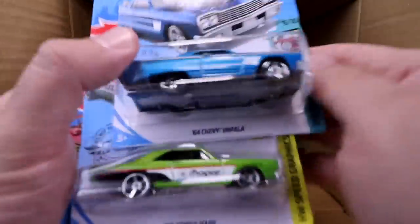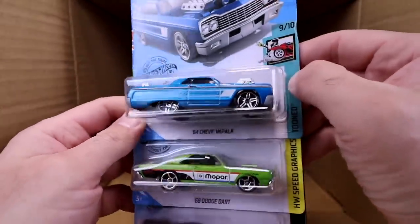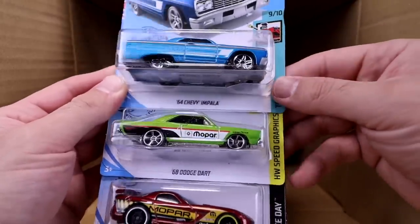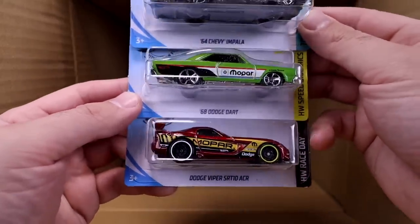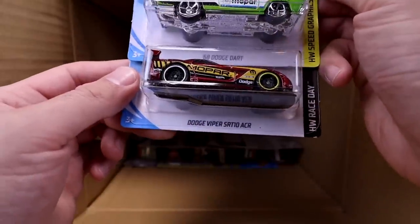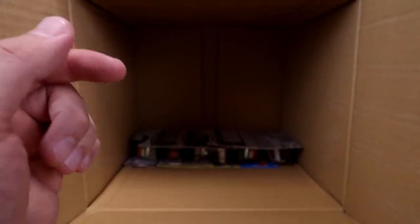And getting down here, what do we have? Ooh, that one's neat. 64 Impala, Chevy Impala. And this one looks like it's a tuned out variation. It is tuned, it's from the Tune series. That one's a neat one, I like that. That looks fun. We'll open that one up in the future. 68 Dodge Dart and the Dodge Viper AC8, I'm losing my speech here. Dodge Viper SRT10 ACR, there we go.